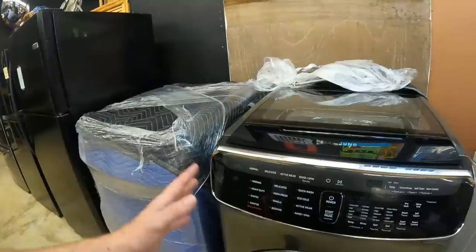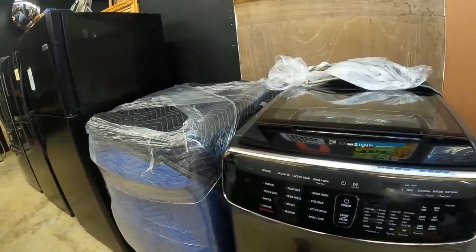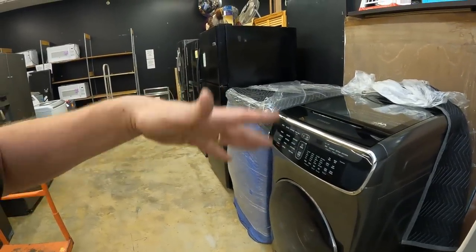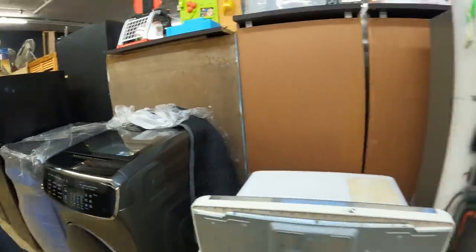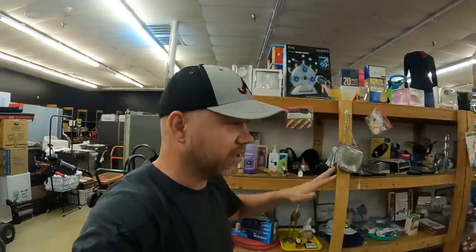So this thing right here, I don't know exactly yet what I'm going to put on it, but it's probably a $1,000 set, give or take, because I'm guessing it's at least $1,500 each if you went and bought it at the store right now. So just put those out there. I haven't even unwrapped them or tried to price them. Let me show you some more stuff.